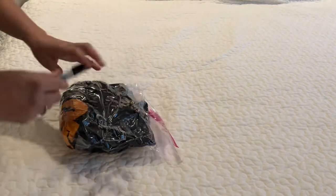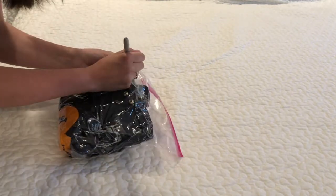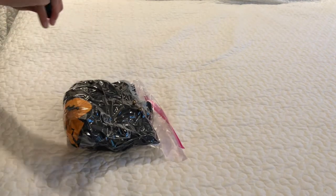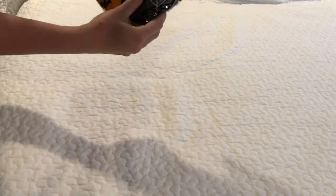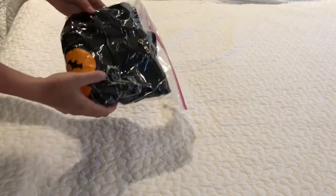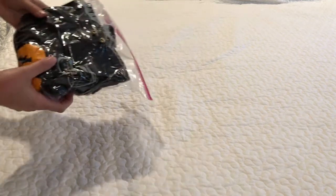And on the front right here, I may write day 1. So in my suitcase, I'll have a bunch of these bags, and it will say day 1. It may say day 1 day, day 1 night, something like that.